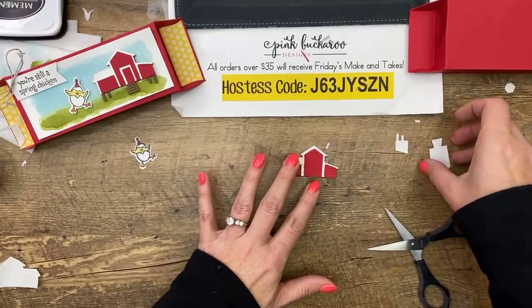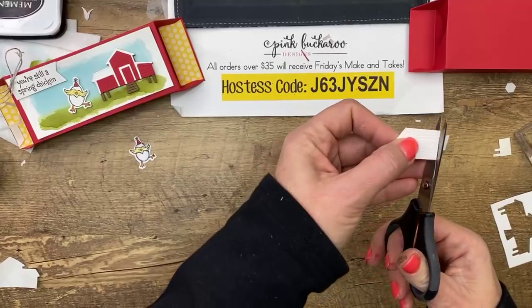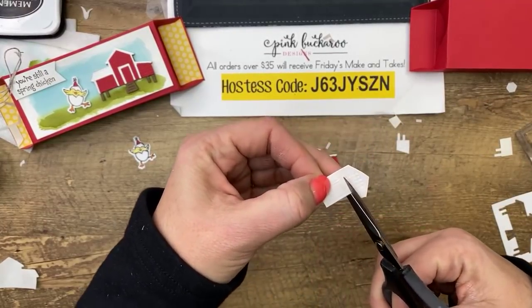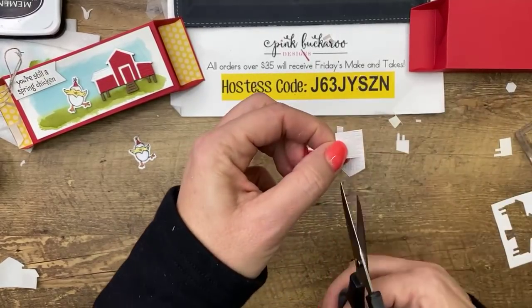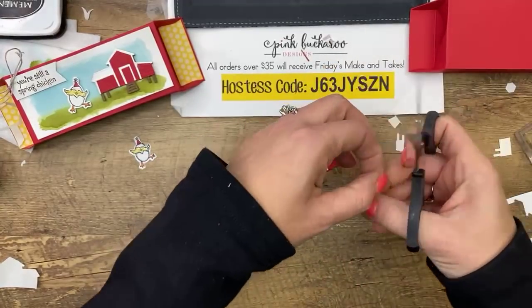Now, I'm also going to come over here and cut out this trim right here for the barn door. All right. There we go. And now it gets a little persnickety.